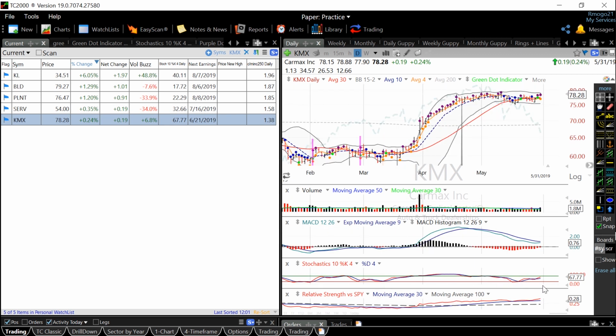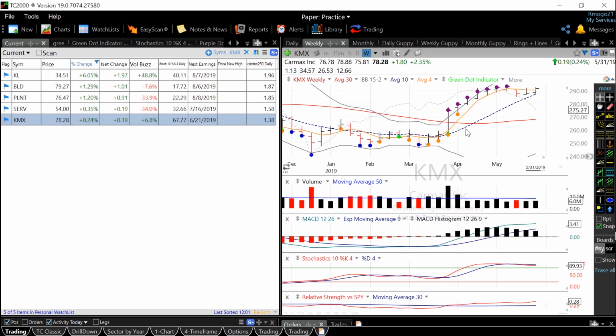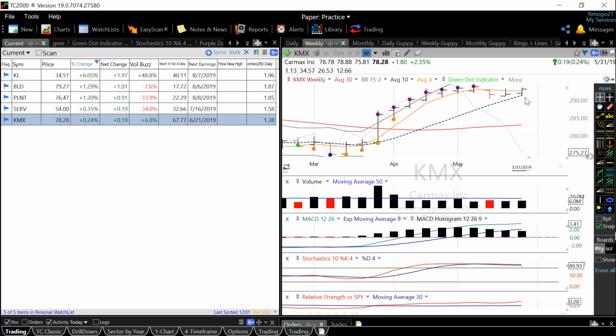Its relative strength is also increasing, as you can see here. And now looking at the weekly charts, we can see that again it's been in a very strong uptrend, and the price is above the 10-week, which is above the 30-week.